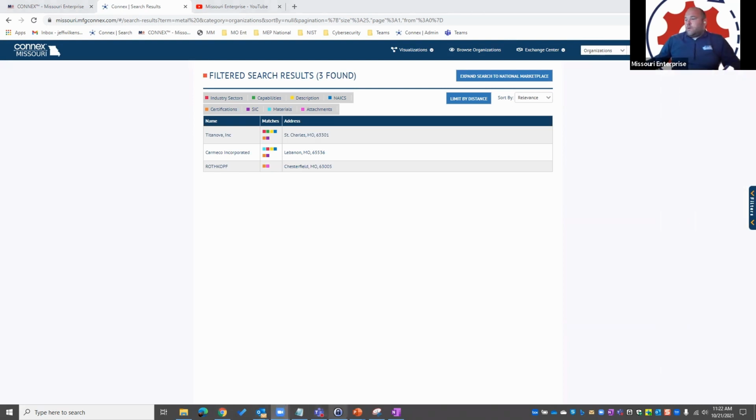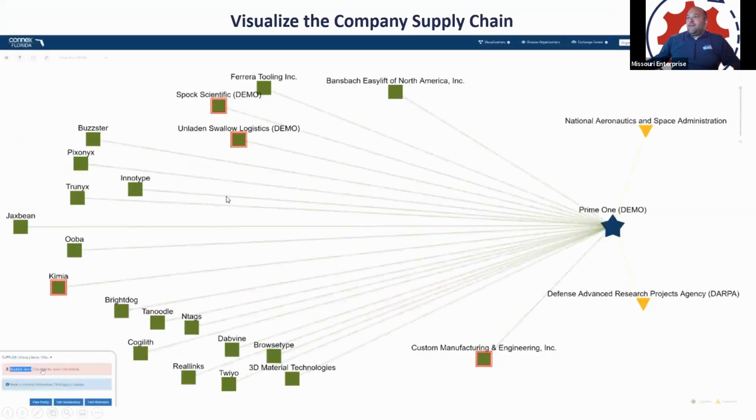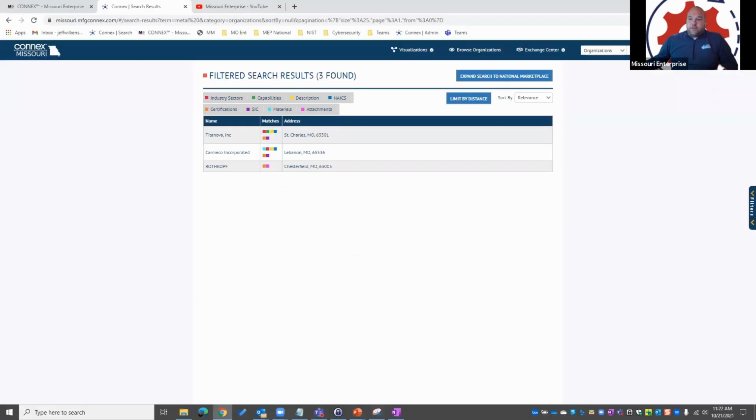Just wanted to make sure you guys are aware of that because there's a lot of aspects to CONNEX that we're also getting used to, helping you work through it. So another nice aspect, again, what we're talking about today is the visualization piece. This is a nice aspect where you can upload your suppliers, also customers too, and figure out who is maybe good for you and who's maybe someone you need to look to fill those gaps in.